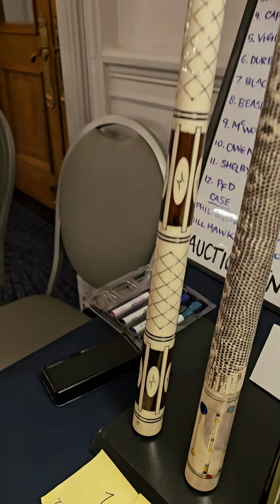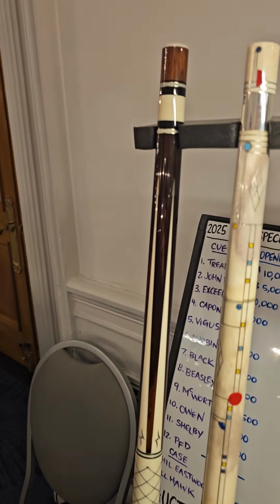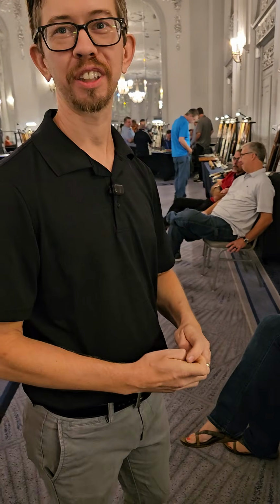Now, for a cue like this, what type of hours would you have put into this? I try not to keep count. Yeah, because it would be depressing how much time was spent on this. Absolutely. The inlays you drop in the shop, just trying to get everything to the best of your ability.